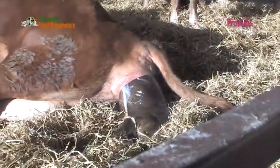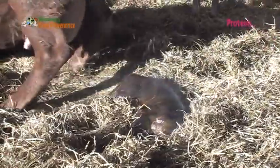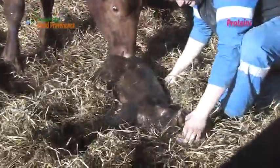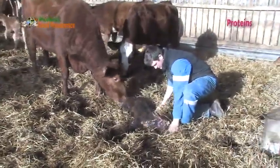Finally, we did get there just in time to see a calf being born. Mr. Rook quickly steps in to make sure that the calf is okay.